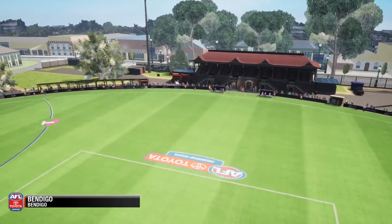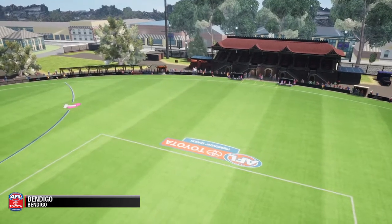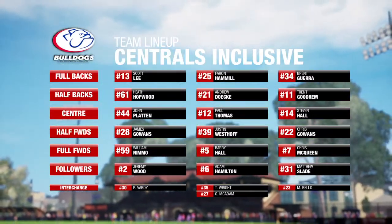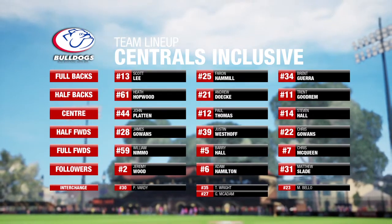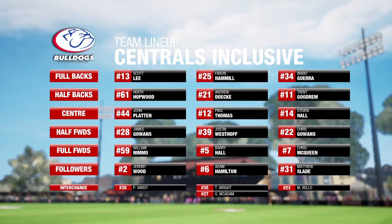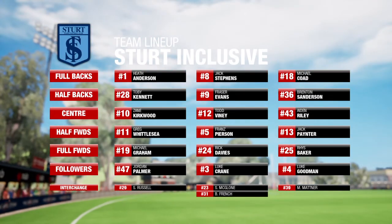All in all, a good turnout for this particular match. It's a pleasure to welcome Gary Lyon. Thanks, Hutto. Should be a great game today. Even though this is an exhibition match, Hutto, we expect that both teams still want to win. Well, today it's the Bulldogs versus the Blues.